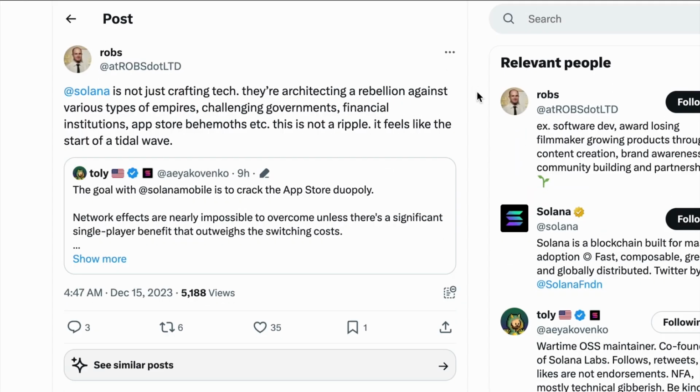Next in line with that, we have Rob, who says Solana is not just crafting tech, they're crafting a rebellion against various types of empires, governments, financial institutions, app store behemoths, etc. And he says it kind of feels like a tidal wave. So it's just important to know in Web3, we're building critical technology to empower human beings all around the world. And sometimes you got to zoom out and really feel the power of what we're doing here. And Rob called that out.